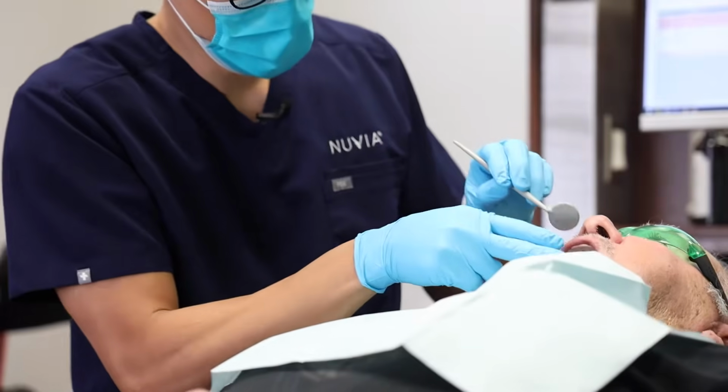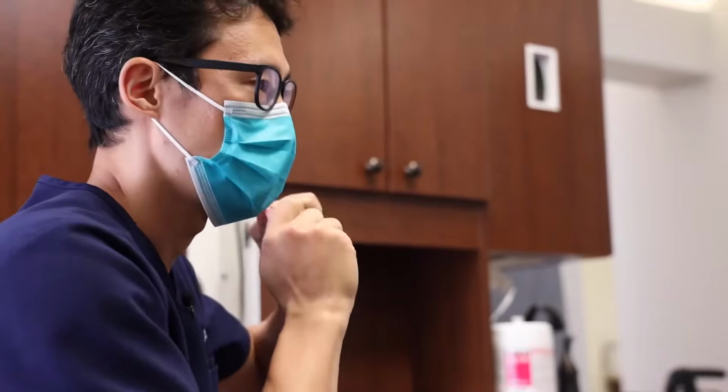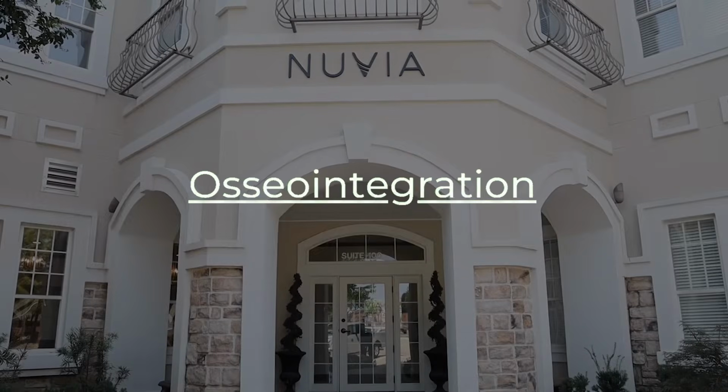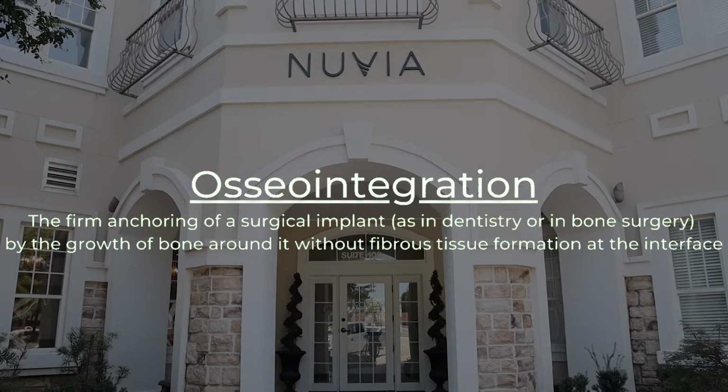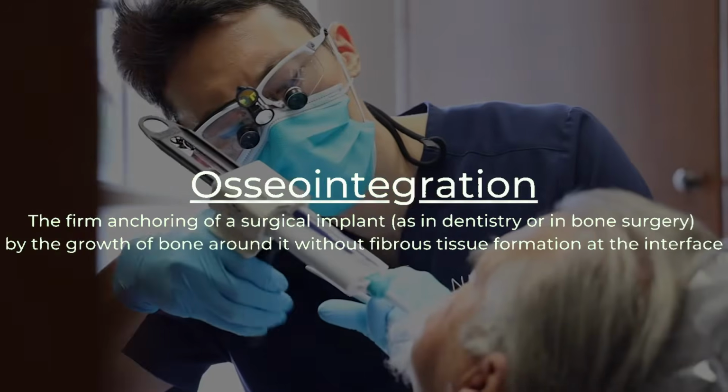So after the soft tissue is closed, most of the additional healing will be underneath the tissues. So the bone and the implant themselves will go through several months of healing to the point where you have osseointegration. Osseointegration is the process of the titanium implants getting integrated with your own bone. That can take 2 to 4 months.